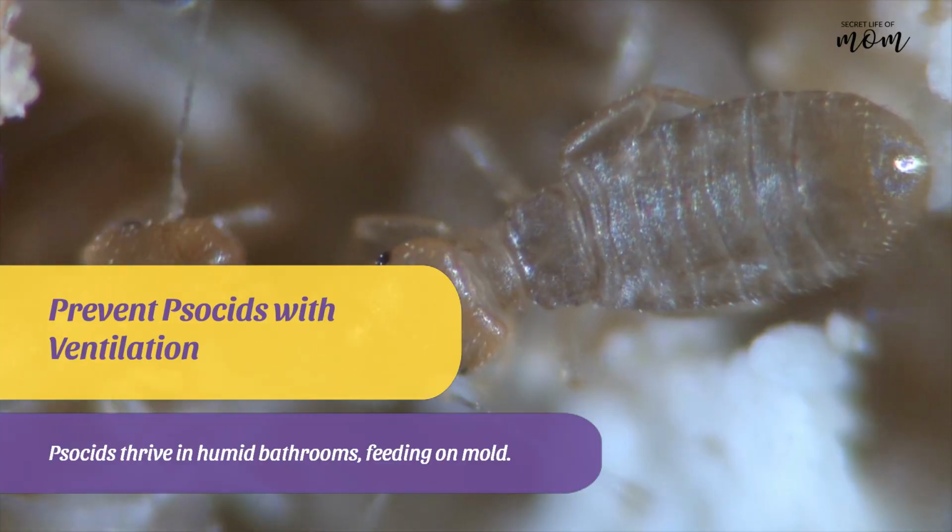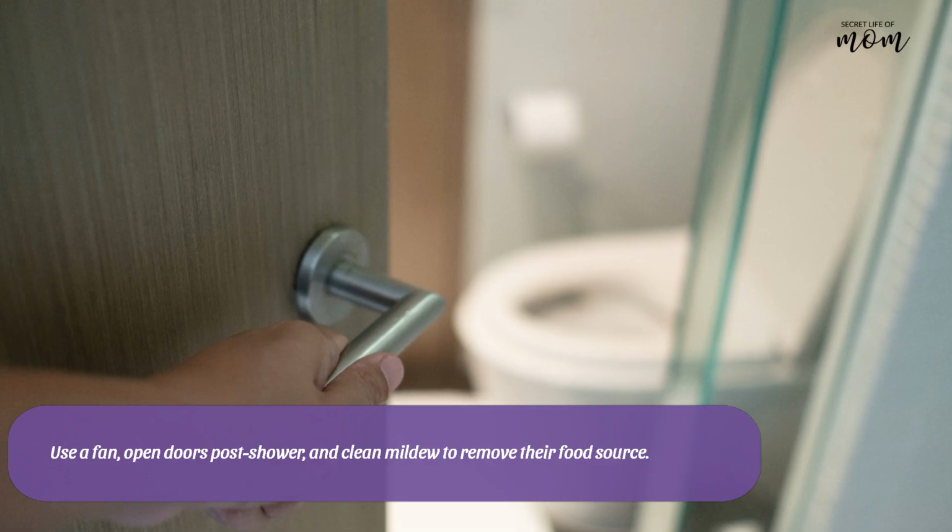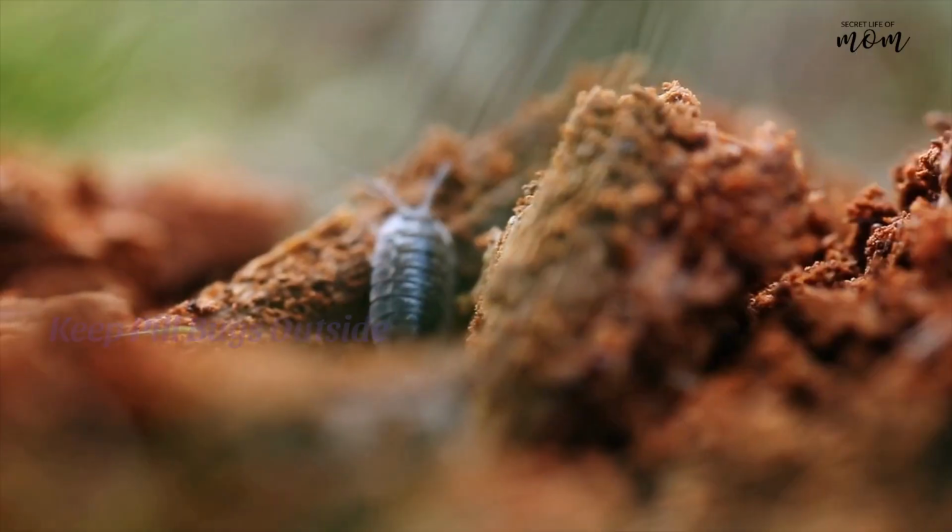Psocids thrive in humid bathrooms, feeding on mold. Use a fan, open doors post-shower, and clean mildew to remove their food source.